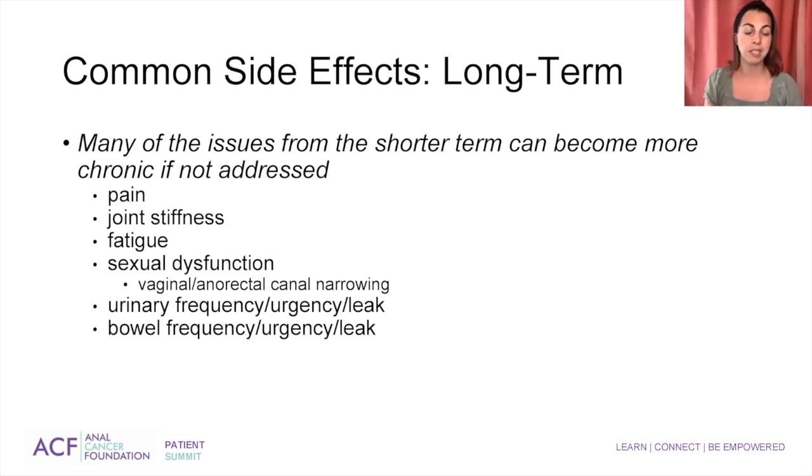We can still be dealing with urinary dysfunction. So again, frequency, urgency, or leaking. Urgency meaning the urge is urgent, and sometimes we can't make it on time, or it often might feel like we're not going to make it on time, and we may or may not leak. Frequency is more than once every 2 hours. Same thing with bowels, frequency, urgency, leaking.